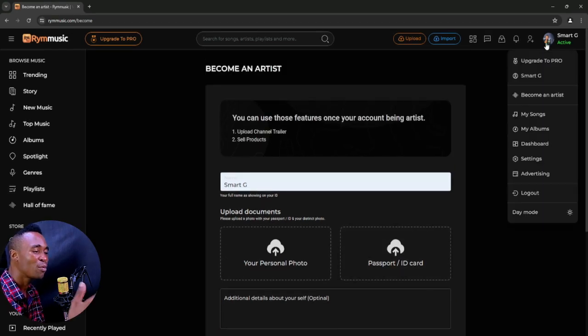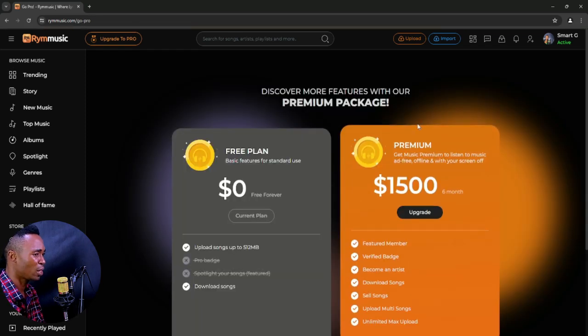But if you have additional information you want Rymmusic to know about you, you can fill that in these sections. And then choose the category your music or your area of interest is. For me, I choose R&B because I produce hip-hop beats. And then if you have a website like mine, I use skillkuru.com, and then click on send.